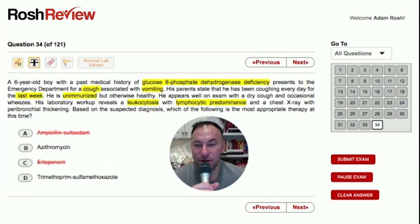The key here to eliminate TMP-SMX is going back to the vignette and seeing that this patient has a history of G6PD deficiency. And those patients should not be given trimethoprim sulfamethoxazole, as it can lead to a hemolytic anemia. Knowing that, we are going to cross off answer choice D, trimethoprim sulfamethoxazole, and it leaves us with azithromycin, which is absolutely in the first line treatment, so it is consistent.